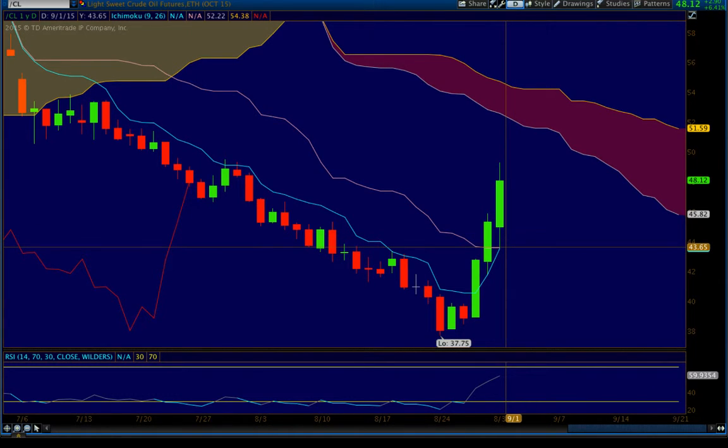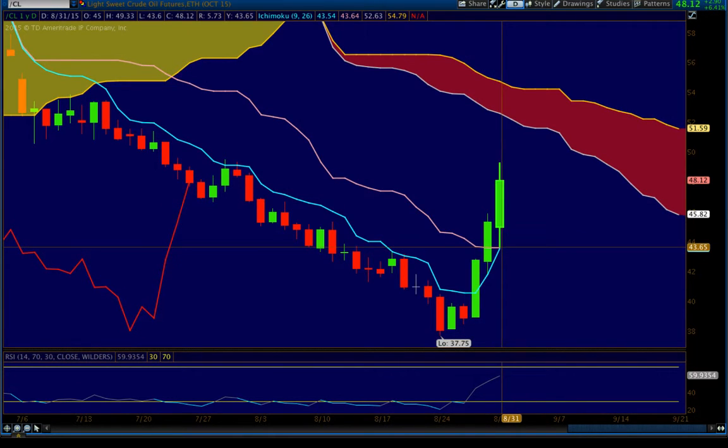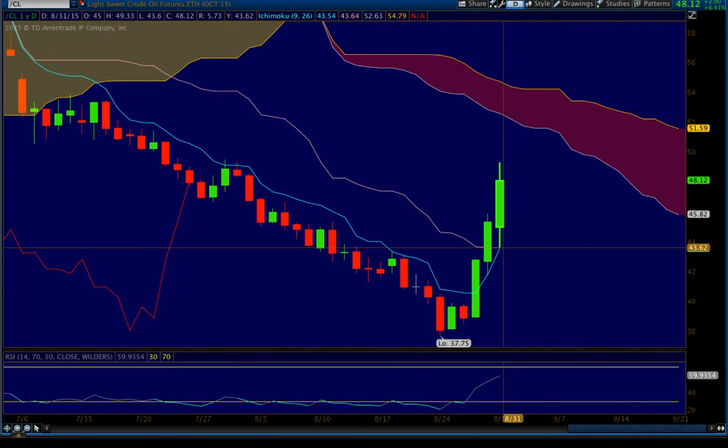going forward on the daily time frame, we see that we put in a significant bounce off the Kijun Sen located at 43.64 on the continuous contract here, and price continued to go quite a bit higher, reaching a high of 49.33. Wow. And then selling off back down to now it's around 48.10.